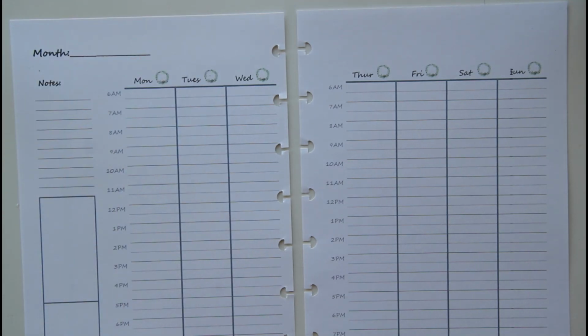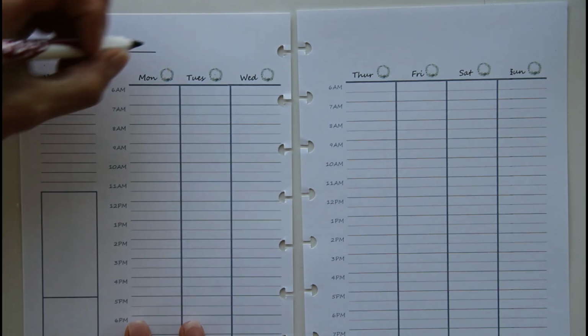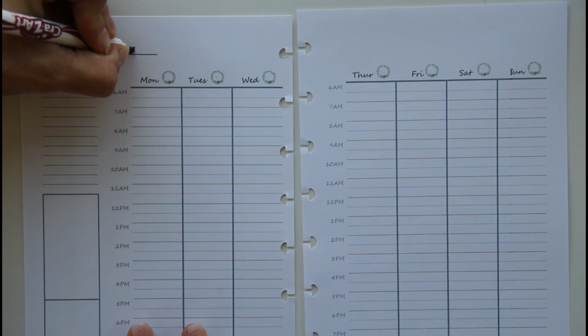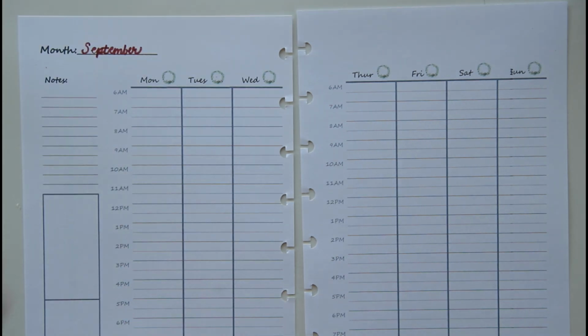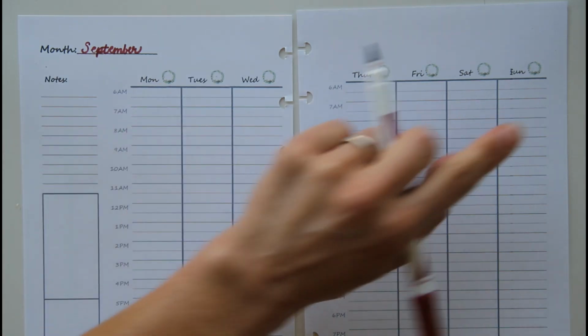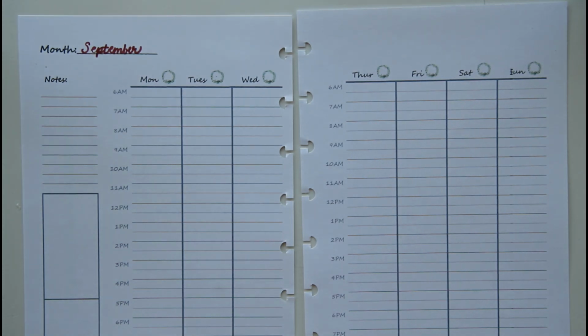I'm going to first go with this reddish, brownish red color that I really love. I'm going to write the month of September with that. And so we're going to say September. There. The days of the week we're planning. You guys are seeing this video on Sunday, the Sunday before the week that I'm planning for. I don't think I'm going to be able to squeeze in the days of the week with that marker, so I'm going to write it in with this green.